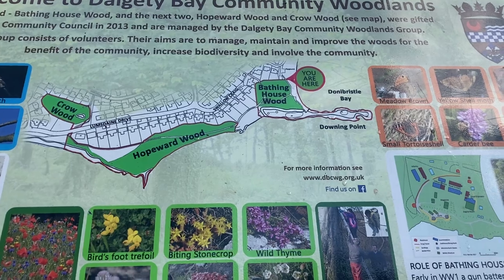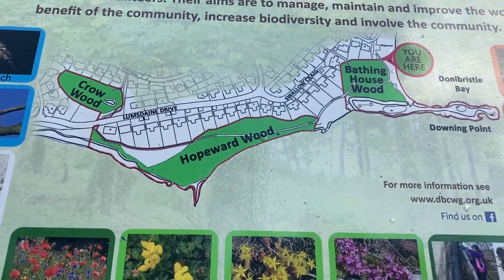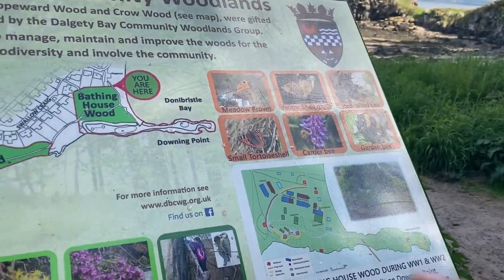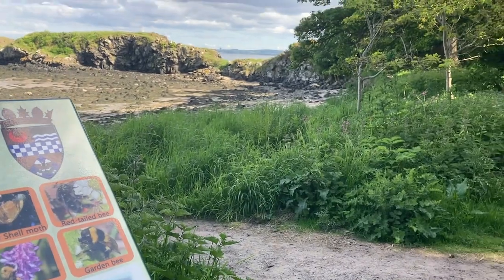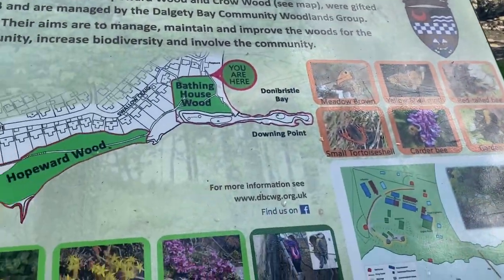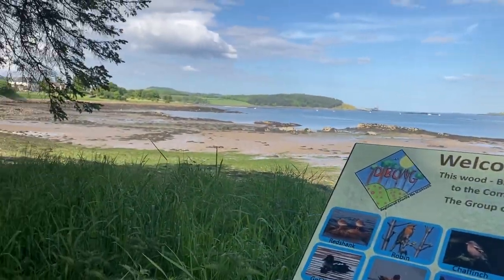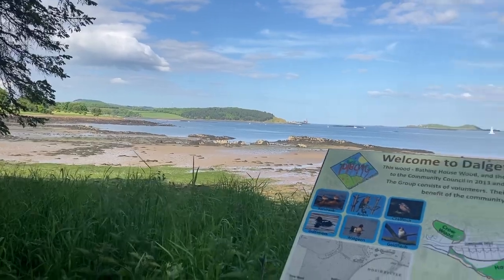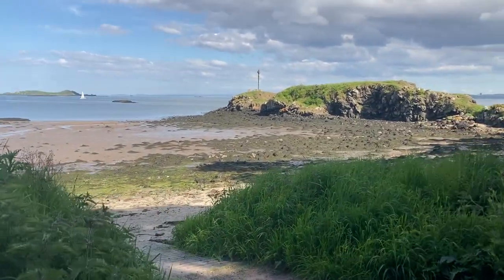Okay, I think I'm getting my geography a wee bit mixed up. That bit in there, that's Dalgety Bay. That should be on the side of that bit of land. So I think that's over there, and there's a bit of land there. So this is Donibristle Bay, which is the one I'm at just now. But still, it's a really gorgeous bit to come and have a wander and explore.